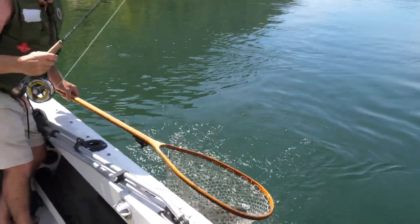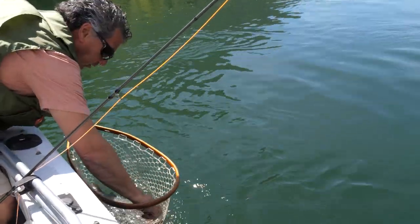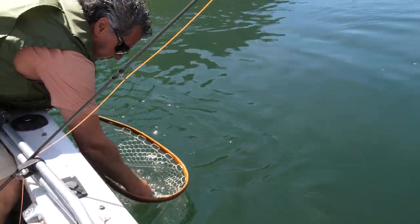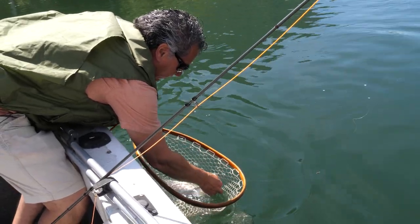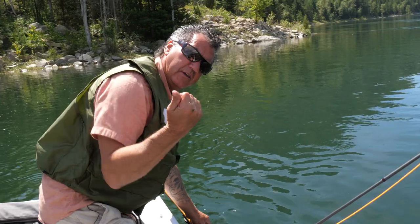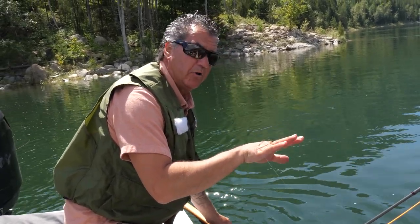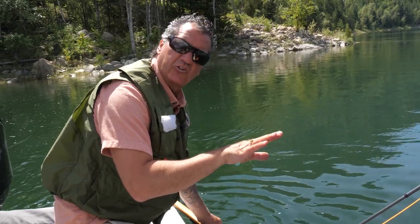Oh, look at this guy. He's nice. Look at the colors on him. Beauty. Wow. Spectacular, beautiful colors. Spots. Where's the fly? Right in the top. There's Don's little fly, and you know, I've lost the rib on it, the rib I put on there. I'm going to have to change it.